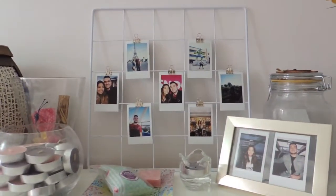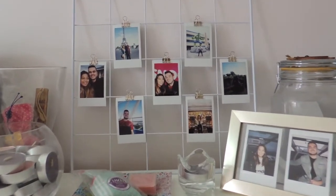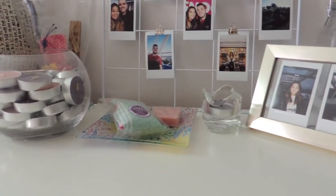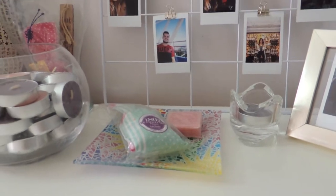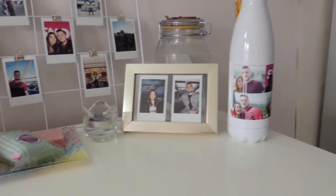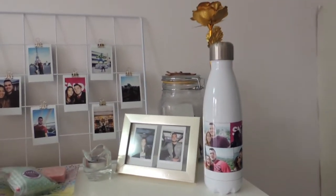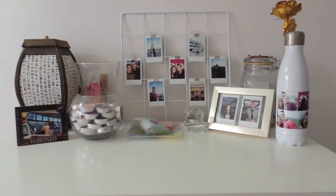I just used kind of this wire shelving, but I took one and used little tiny binder clips and put Polaroids there. I have a Barcelona jewelry holder, but I just put lavender that I got from Nice. I have my tea light candle, more photos, and a photo water bottle that my boyfriend gave me with the gold rose. So that is the top.